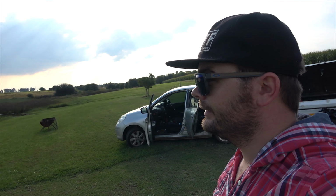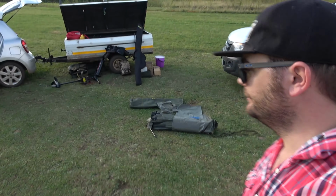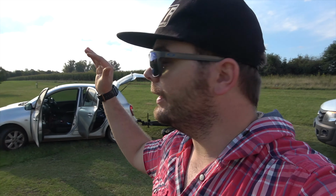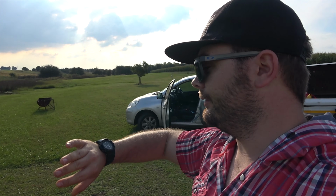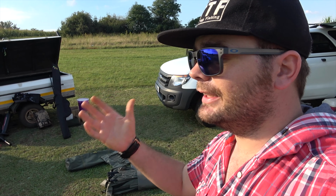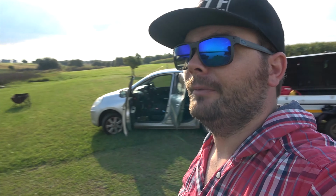Hello fisherman, here's a little quick top tip. See that? There's my bivvy. So when you get to a venue, don't set up in the middle of the day, unless there's rain coming or something like that. Rather, wait until the sun is where it is about now, over there, about 5 o'clock, and then set it up. Because then it's going to be a much more pleasant process, and you can set it up without sweating like a pig.